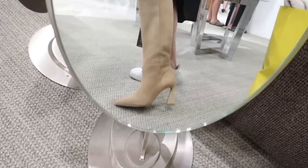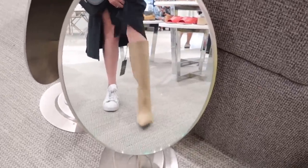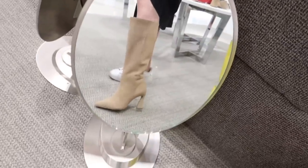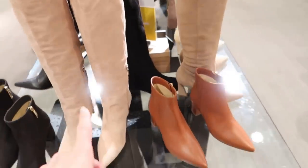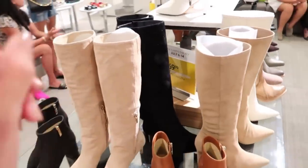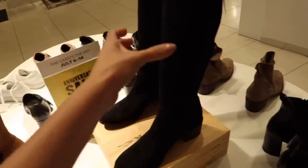The heel, look at the heel. I like the heel. The shape of the heel is not common, right? I like these ones. I like that they have the pointy toe. Oh, tempted. So tempted. I feel that last year we had more options on the toe boots. This year I only see this Vince Camuto and the ones that I showed you. Let's see if we can find more, but yeah, the options are limited. This is another option.